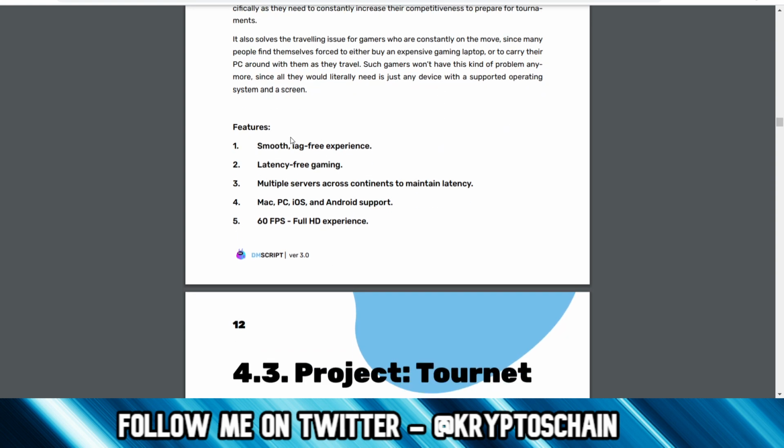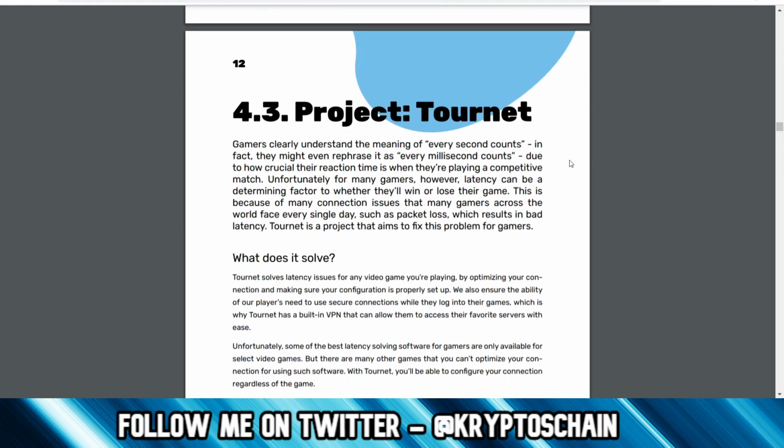Okay, so that's pretty cool. Again, the features that they've got for this are a smooth lag-free experience, latency-free gaming, multiple servers. So that's what they're going to allow you to do by using this platform. So that's going to be great for gamers.